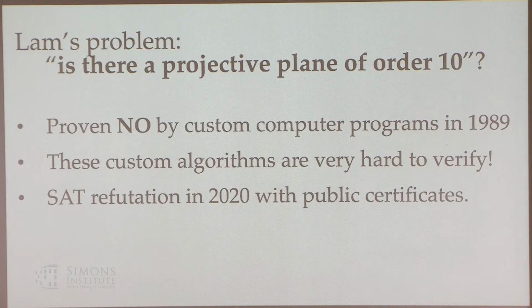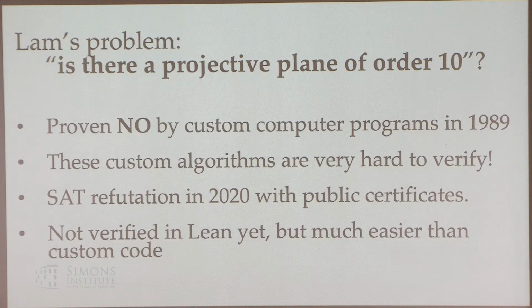But in 2020, there was a SAT refutation of this with public certificates that are online. You can just download them, check them efficiently on your computer, and conclude, OK, this formula has no solution. Then the only remaining part is that the encoding actually corresponds to the problem and not to something else, which is usually much easier to verify than the correctness of some complicated algorithm. To the best of my knowledge, this has not been verified in Lean yet, but it's much easier to verify than custom code.